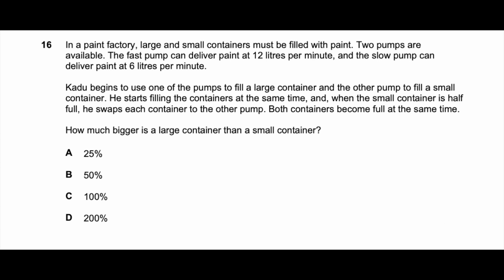As we are asked to work out how much bigger the large container is than the small container, we must subtract 12 from 15, then work it out as a percentage change. 15 minus 12 equals 3. 3/12 equals 0.25, so the large container is 25% larger than the smaller container.